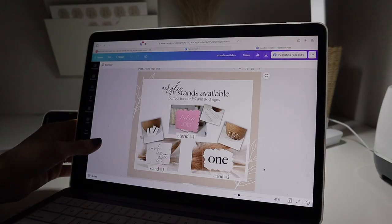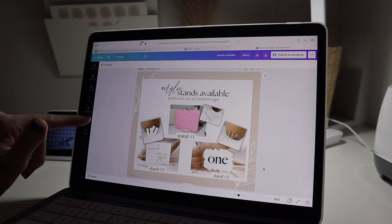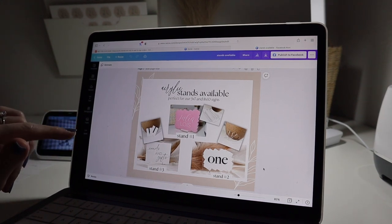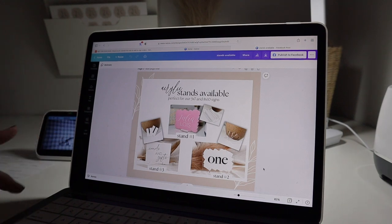Let me show you guys a few of the graphics that I've been working on. I do all of the graphics for my shop in Canva. If you don't have Canva or PicMonkey or something like that, you really should check it out because it's a really easy way to make graphics for your shop and just to make things look a little bit more professional.